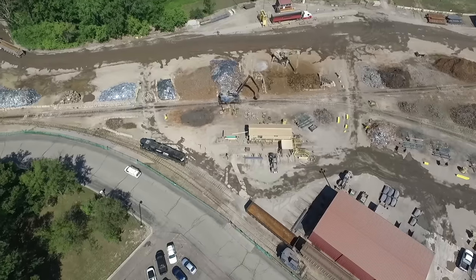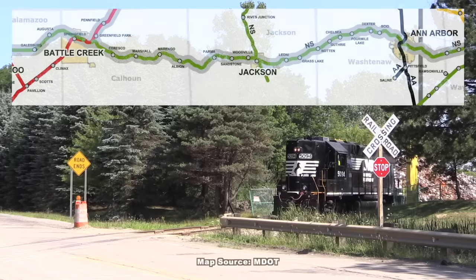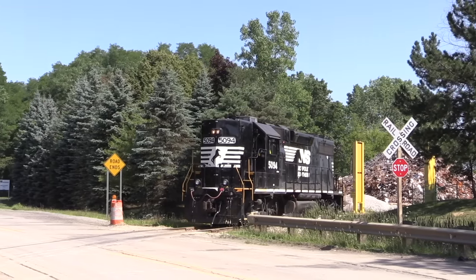After dropping off the gondola, the crew ran around their train just outside of the plant so that they could shove the cut of covered hopper cars down the Lakeshore and Michigan Southern branch to Dawn Foods.